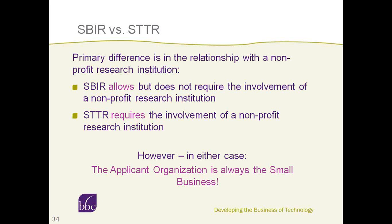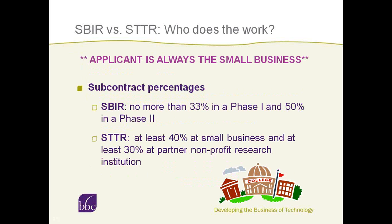STTR is still a small business award. Only small businesses apply for and receive STTRs, but the small businesses are required to collaborate with what's defined as a nonprofit research institution, so a university or other nonprofit research institution. So STTR requires the participation of a university, but it's important to note that the applicant is always the small business, the recipient of the award is always the small business, and the university acts as a subcontractor.